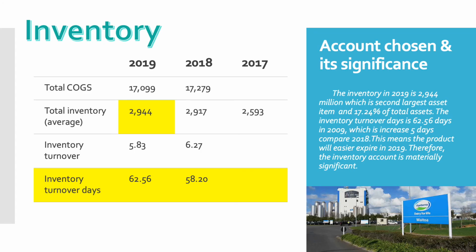This part is talking about the audit programming development. The significant account that I choose is inventory. The inventory in 2019 is $2.9 billion, which is the second largest asset item and 17% of total assets. The inventory turnover days is 63 days in 2019 and 58 days in 2018. The inventory turnover days increased 5 days compared to 2018.